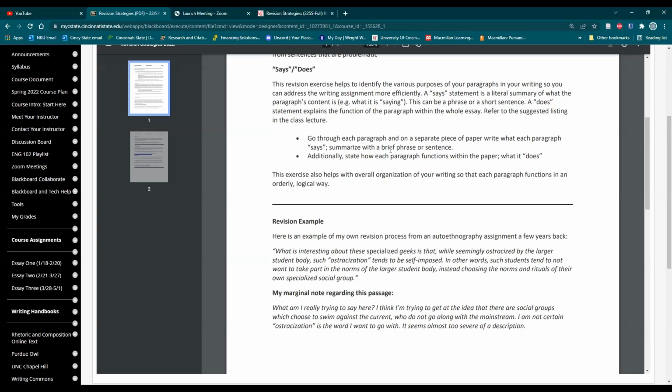Then you go to your first body paragraph and you think about what that function is. What are you doing in that? Maybe you're providing background information. Maybe you're talking about the counter argument. It really depends on how you are structuring your argumentative essay. So that is says and does. And this helps you with the overall organization of your writing so that each paragraph can function in an orderly and logical way. And you'll start to see how your ideas flow one from the other.